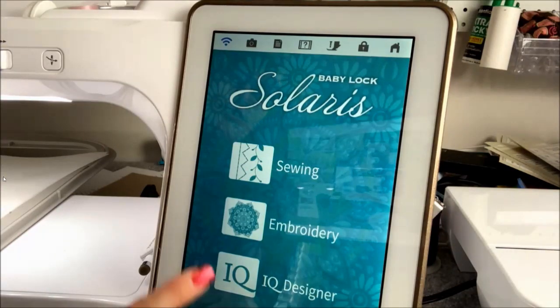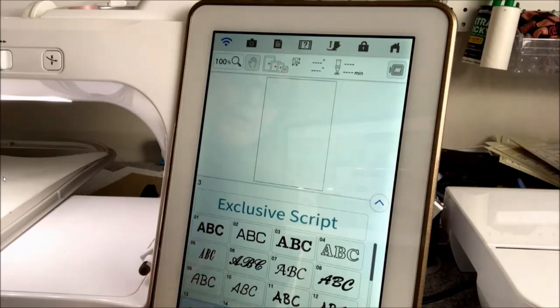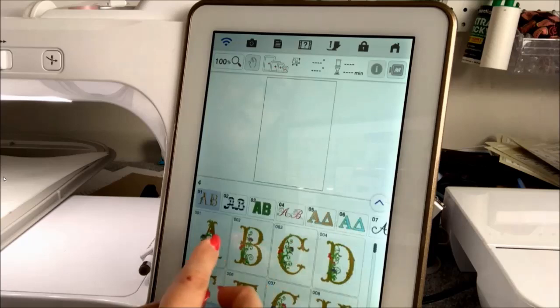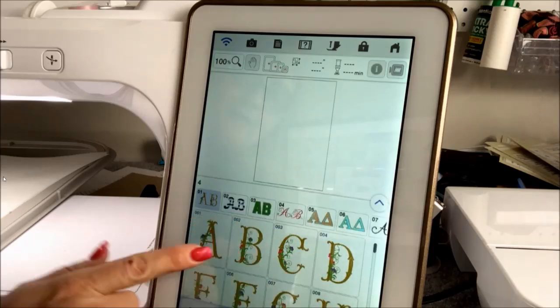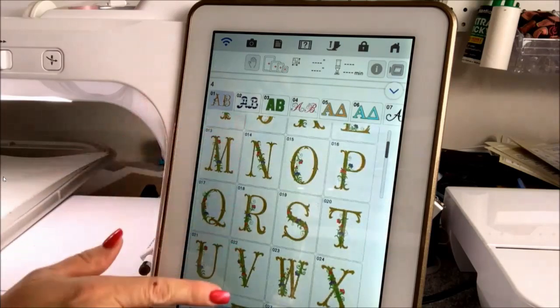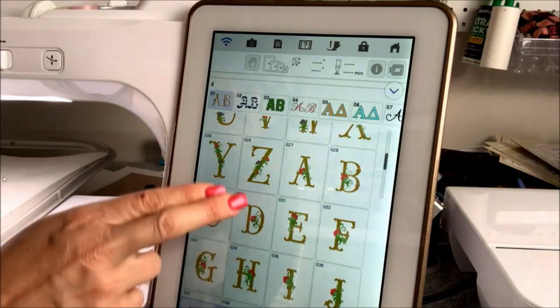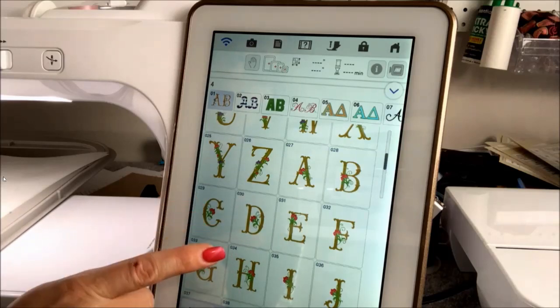So I'm going to go back to embroidery, we're going to choose a font, and actually let me go to the big fonts. So tab number 4 is our great big fonts. These are almost a 5x7 font for some of them. If you scroll down on this one, this floral is one of my favorites, but there's actually a second set of the same letters, and they're only about 2-2.5 inches tall. So I love using them when I need just a small monogram on something.